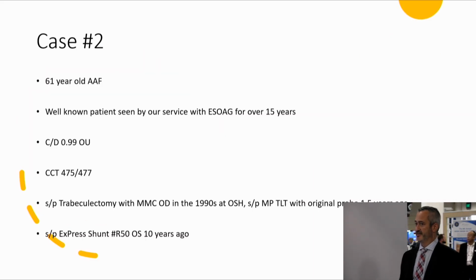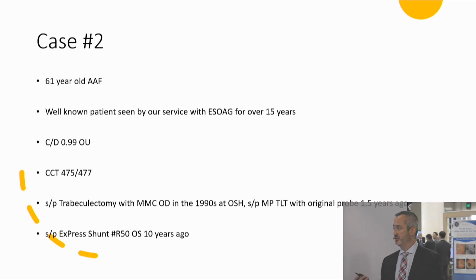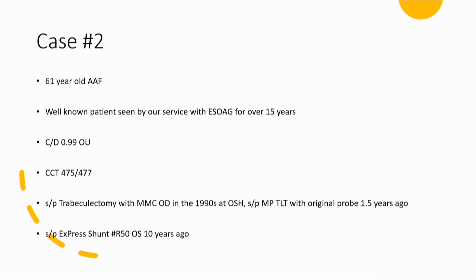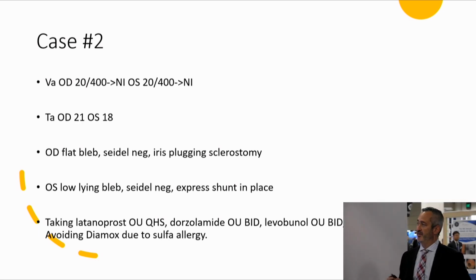Case 2. This is going to be a bit of a different case, and I apologize. I thought it looked a little bit bigger, but that's on my laptop close up. 61-year-old African-American female, end-stage open-angle glaucoma. Now this patient's 0.99 cup, thin corneas, had a trab in the 90s, had a MicroPulse a year and a half ago with the original probe, status post-express shunt 10 years ago, so we've had a whole lot go on. 2400 vision, flat bleb, side-L negative iris plugging. The other eye has a flat bleb as well with an express shunt.